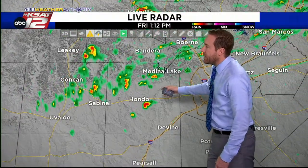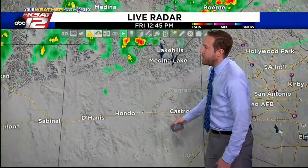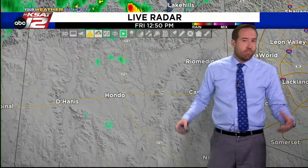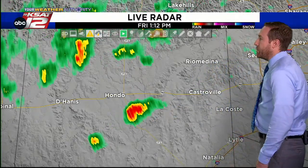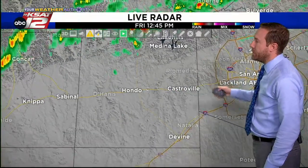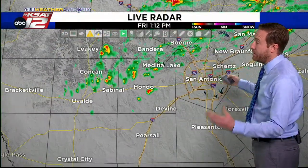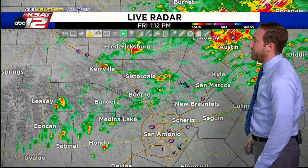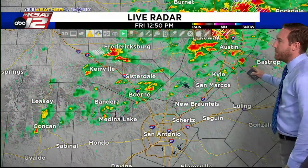Let's take you into Medina County, because we are starting to see some cells pop up there around Hondo. This is just to the south and east of Hondo. Doesn't look like this will affect the city of Hondo, but if you've got some farmland out there along Highway 90, maybe you'll get a good drink of water with this. And that's kind of the hope, that we just get some rain at the end of the day. That's what we really need. Cool air is a nice benefit, though. I think a lot of people are excited about that.